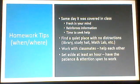All right, so some tips on when and where to do homework. A real great idea, which is really hard, you have to be really disciplined to do this, but a really good idea is to do the homework the same day that it was covered in class. So you have class on a Tuesday, Tuesday afternoon or Tuesday night, do the homework that corresponds to that day's class. A couple reasons for doing that.